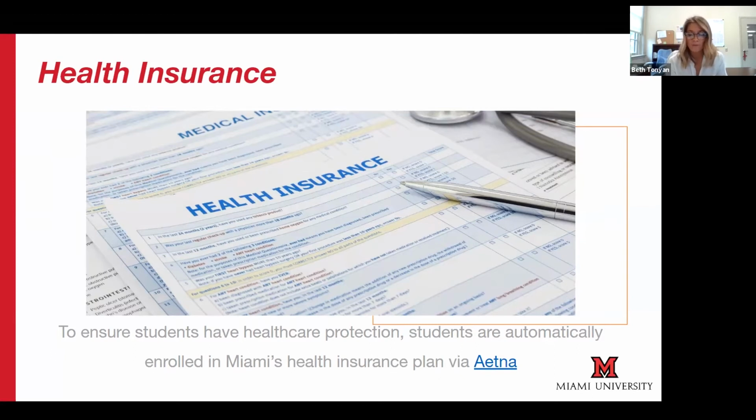But we have Aetna available for all of our international students. And one of the toughest things to understand is that even though we purchase insurance, when you come see one of the clinics or any healthcare facility, it doesn't cover it completely. You're still going to have to owe some sort of money. And sometimes that's due at the beginning of the visit, and then sometimes you'll just get billed later.